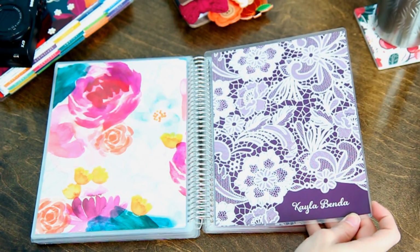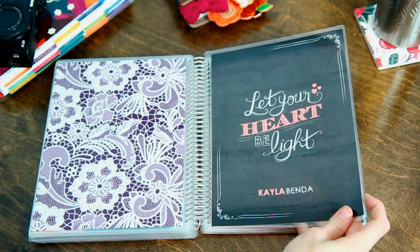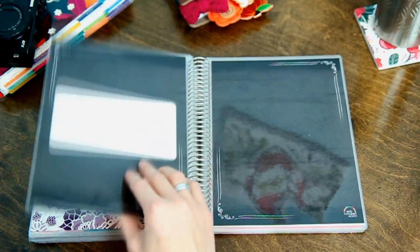Also obsessed with this lace one. Looking forward to see what they come out with this year. Let Your Heart Be Light. Really cute Valentine's-esque cover, but you can use it any time of year.